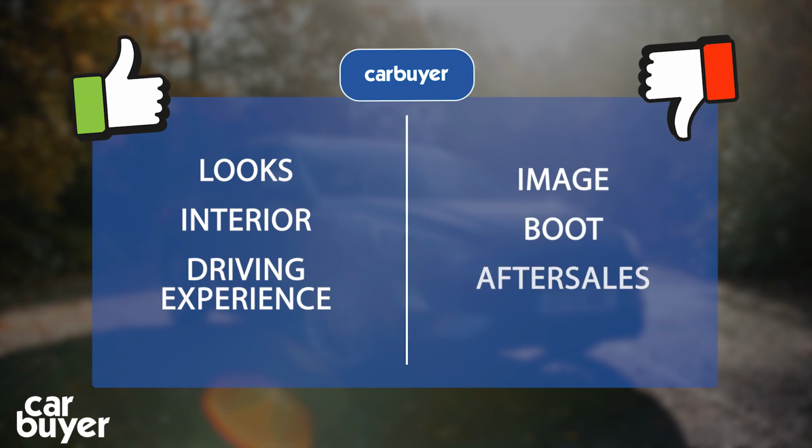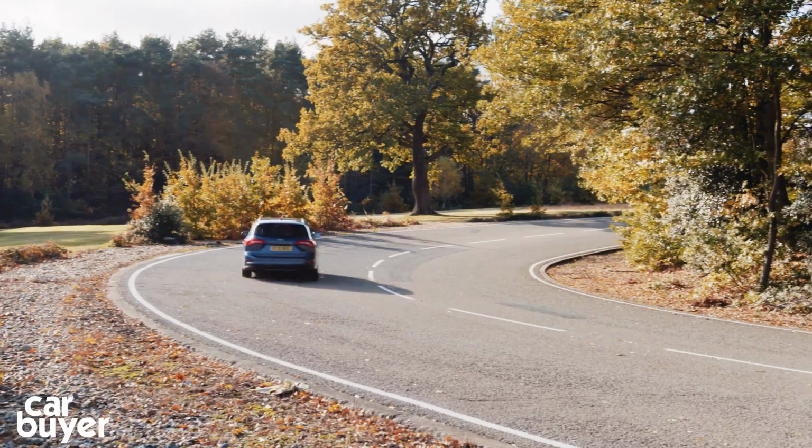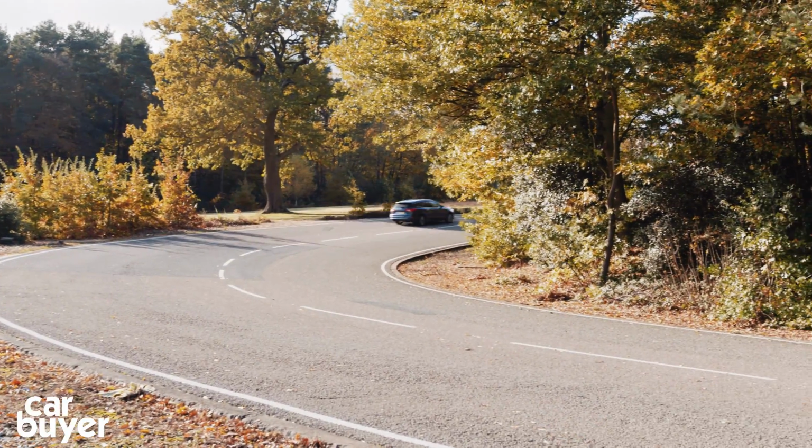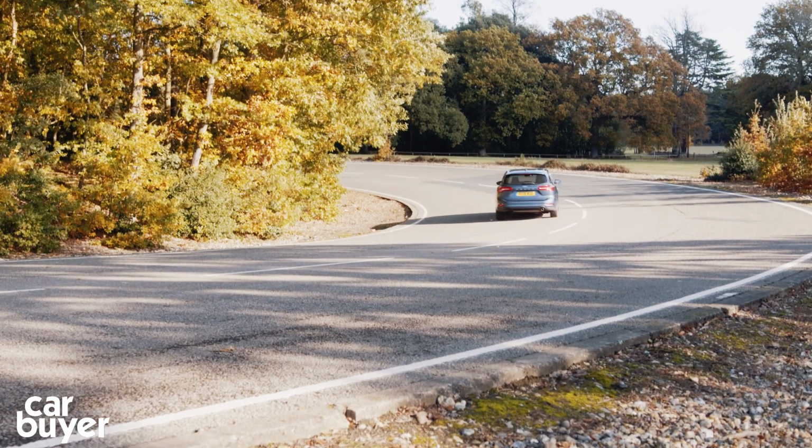If you're upgrading from an old Focus, it'll feel like you've bought a much more upmarket car, while the latest model is much better to drive than almost all of its rivals. It'll suit whether you want performance or efficiency, and if you need a big boot.